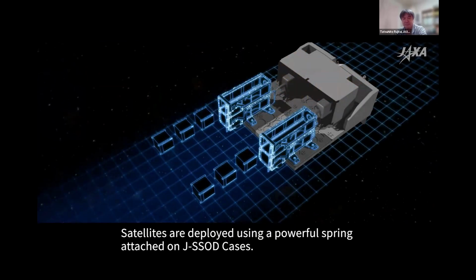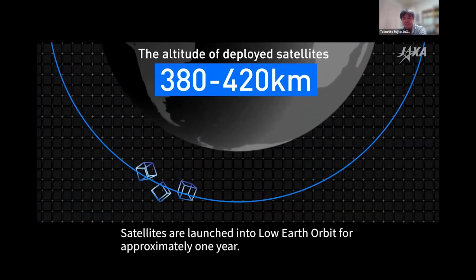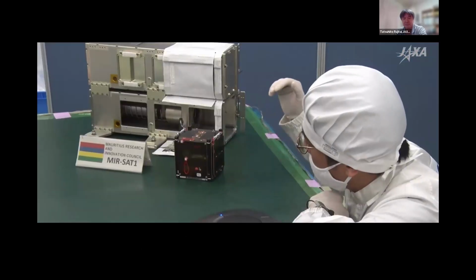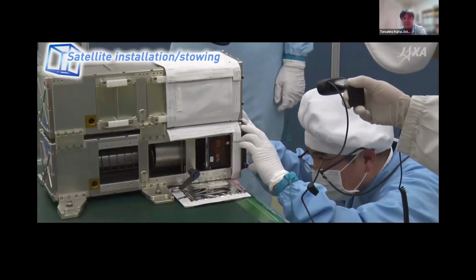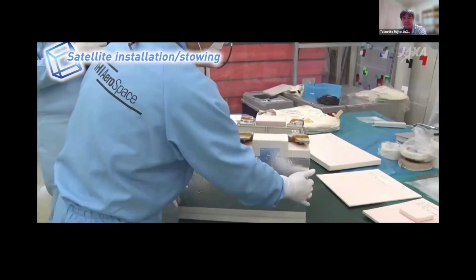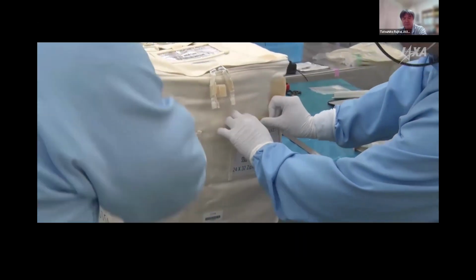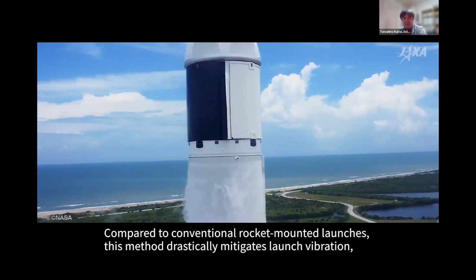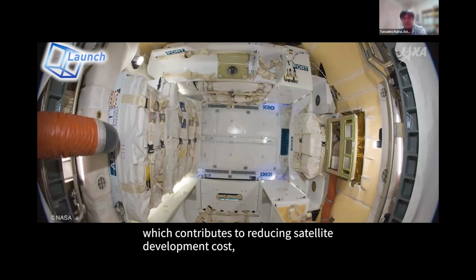Satellites are deployed using a powerful spring attached to JSOD cases. Satellites are launched into low Earth orbit for approximately 1 year. Let's see how satellites are transported to space and launched into orbit. User satellites are handed over to JAXA and carefully installed in a case. The case is wrapped with cushioning material and stowed in the cargo transfer bag. Compared to conventional rocket-mounted launches, this method drastically mitigates launch vibration, which contributes to reducing satellite development cost.